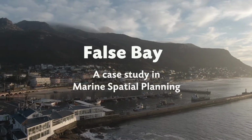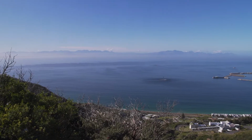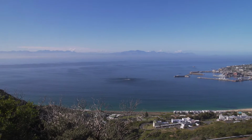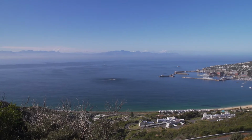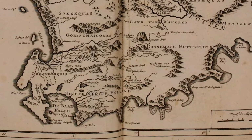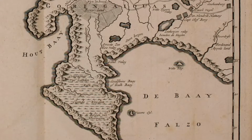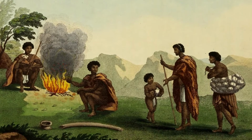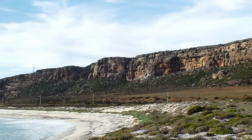Marine spatial planning is best understood by looking at how it will work in the real world. Let's use False Bay as an example. With its proximity to Cape Town, this bay has been of socio-ecological importance since the first trading ships arrived in the Cape from Europe in the 17th century. Long before this, it was used by the Khoisan hunter-gatherers, as evident from shell middens that are found in the area. Let's find out more about this bay.